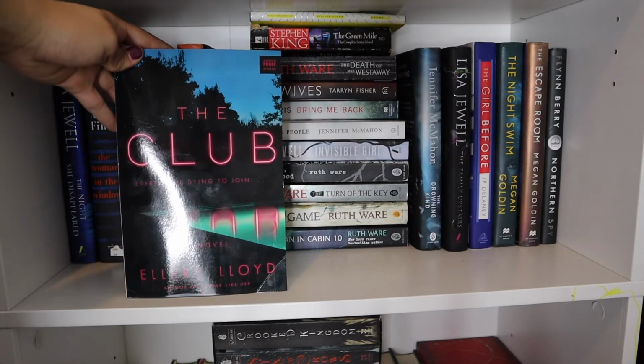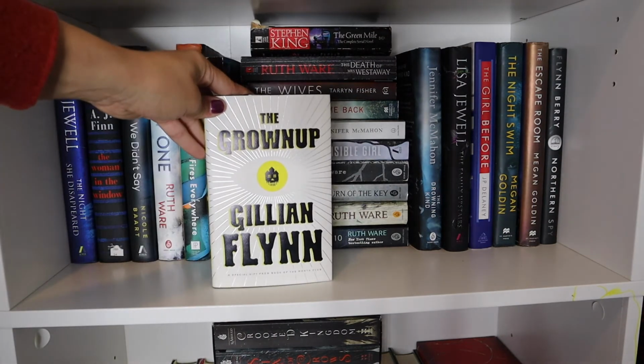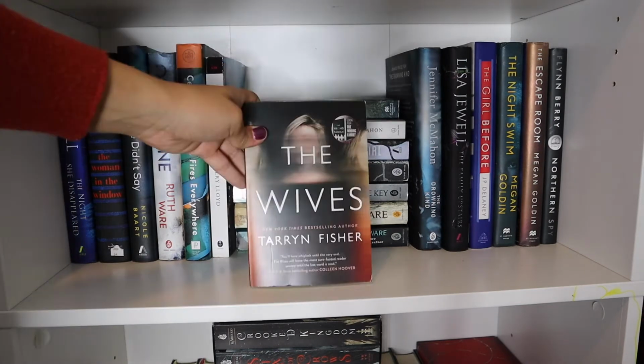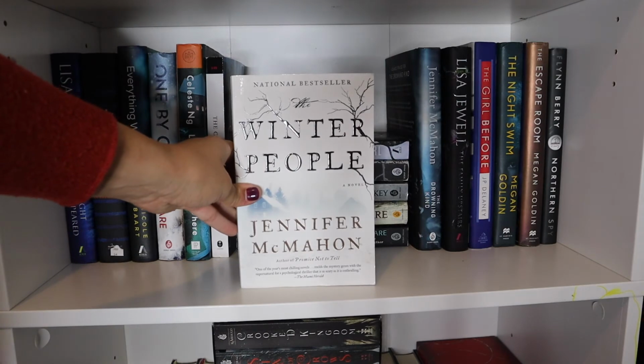The Club by Ellery Lloyd, which is an ARC that I just got recently. It comes out in March. The Grownup by Gillian Flynn. The Green Mile by Stephen King. The Death of Mrs. Westaway by Ruth Ware. The Wives by Tarryn Fisher. Bring Me Back by B.A. Paris. The Winter People by Jennifer McMahon.